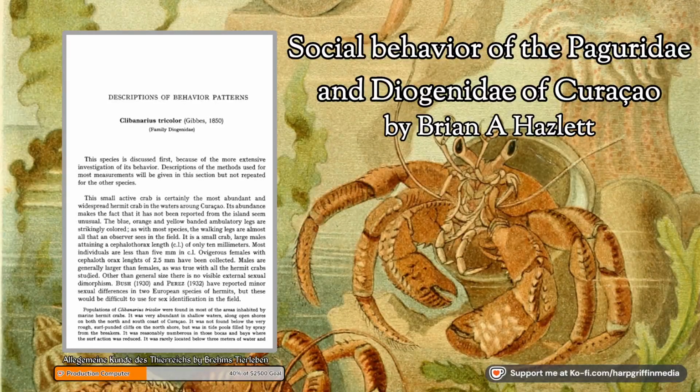It is a small crab, large males attaining a cephalothorax length, CL, of only 10 millimeters. Most individuals are less than 5 millimeters in cephalothorax length. Ovigerous females with cephalothorax lengths of 2.5 millimeters have been collected. Males are generally larger than females, as was true with all the hermit crabs studied. Other than general size, there is no visible external sexual dimorphism.